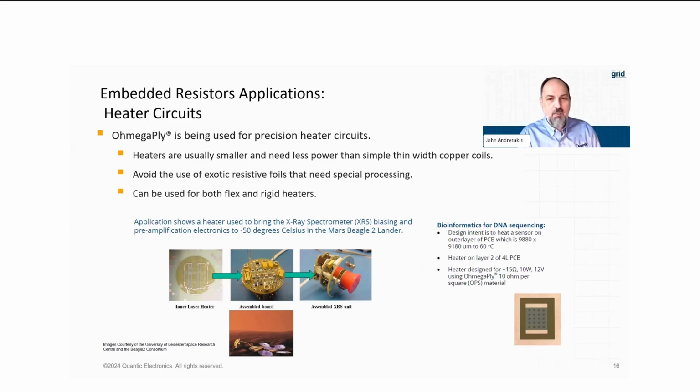If you just simply thin down a copper coil, using copper traces and make them thin to heat up, you can also avoid the use of some exotic resistor foils like copper nickel and others that are a little bit harder to process and could cause processing issues in the PCB shop. So since they already are using our material for resistors, it's basically a form of resistor that they can do. And it can be, again, both in rigid and flex applications.